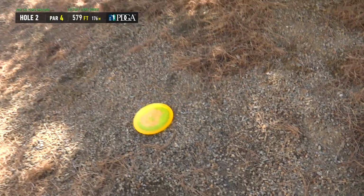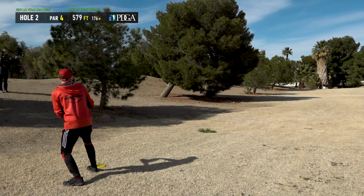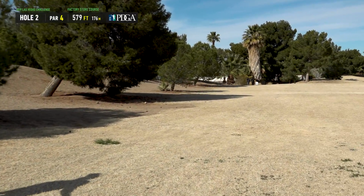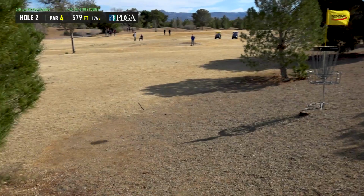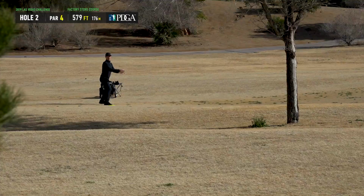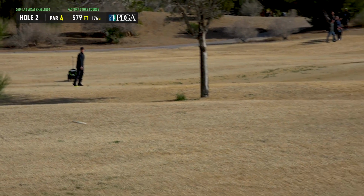Andrew goes a little bit long on his skip up shot. Boy, that was aggressive. But you can get away with that just because the basket's on the hill there. Joel. Kind of the same play as Andrew, just a little bit better. It's not too windy, so you're not seeing those get away or roll on the side of the hill. They both just kind of died there.